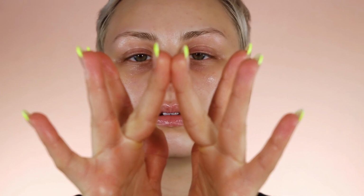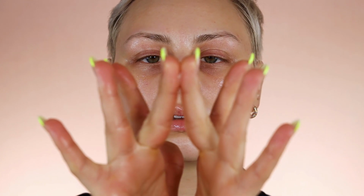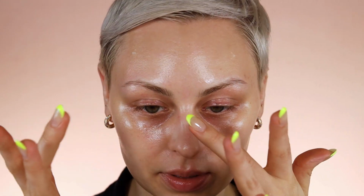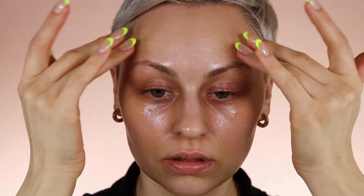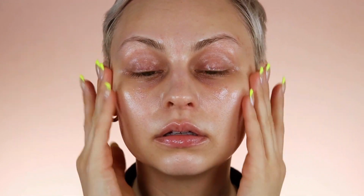So I have to get it even between my fingers. It's so important. I swear this takes me at least 5 minutes. And then what I'll do is I'll take my fingers and I'll pop it here, here, here, and then the top of my nose, and then mostly the outer perimeter of my face. Okay, so I've patted it all around. Then I will go in with my fingertips and slowly blend it around my face.